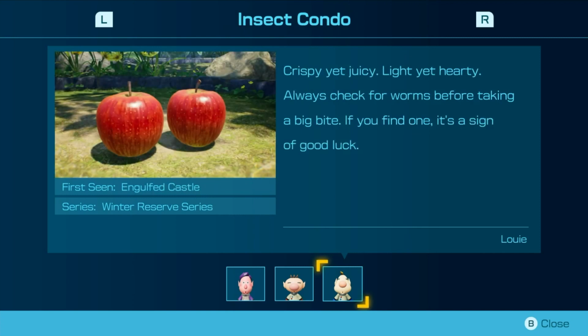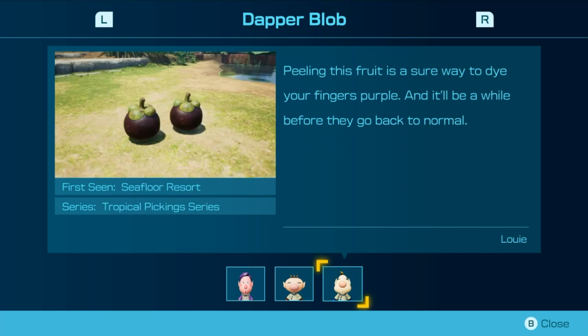Crispy yet juicy. Light yet hearty. Always check for worms before taking a big bite. If you find one, it's a sign of good luck. Peeling this fruit is a sure way to dye your fingers purple, and it'll be a while before they go back to normal.